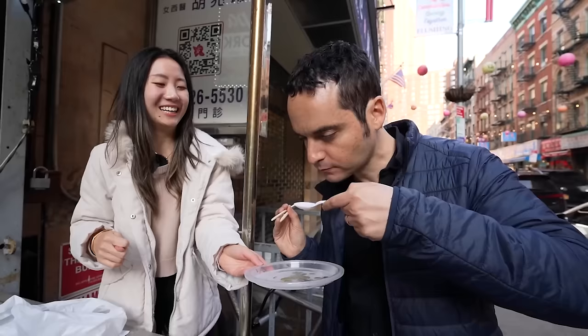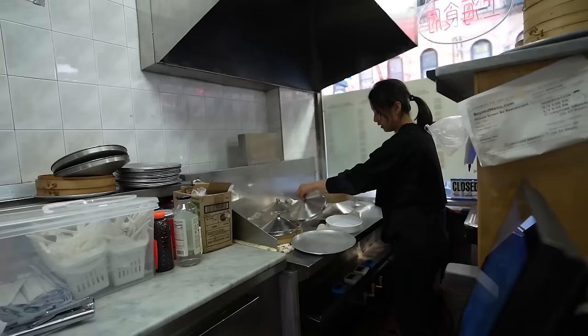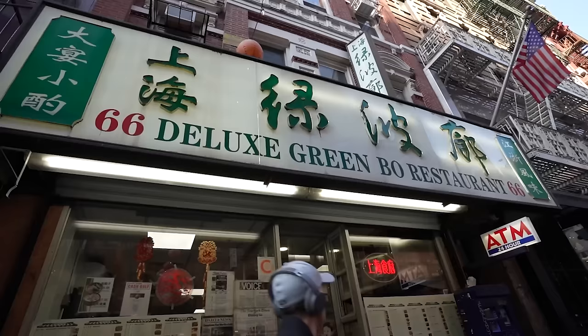That's the best part of the end right there. The soup at the end, the vinegar. That's the missing link right there, that vinegar. I haven't been to every spot, but as far as soup dumplings are concerned, Deluxe Greenbow's always been my favorite.